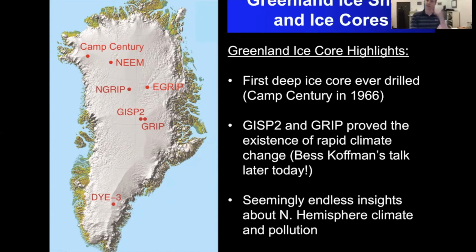It was actually researchers just up the road here at the Army Research Facility that were in charge of that drilling operation. To then fast forward to the early 90s, there were these two ice core records in the middle of Greenland called GISP-2 and GRIP. GISP-2 was a US expedition and GRIP was a European one. And these are still some of the most critical records of past climate that we have, because they proved the existence of really rapid climate change. And here I'm talking something on the order of 15 degrees Fahrenheit or more in the span of just a century or so.